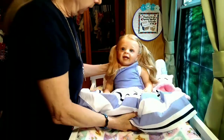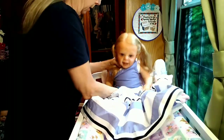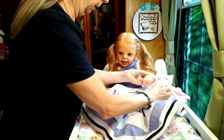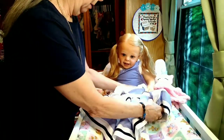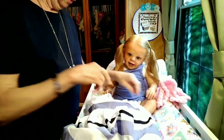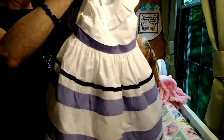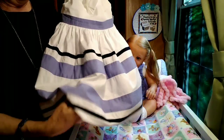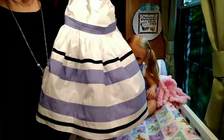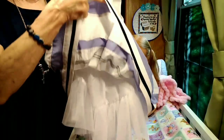I really love this dress that Katie Lynn is wearing right now. Whoops, her head wants to keep tilting back. I'll go ahead and show you the dress. It's really cute. It's got a couple of slips underneath, in case you didn't see it the first time when I changed her into it. Oh, there's another light. Sometimes I forget to turn all my lights on.